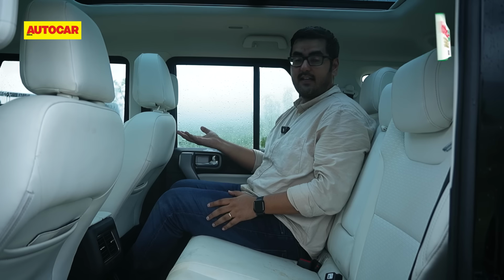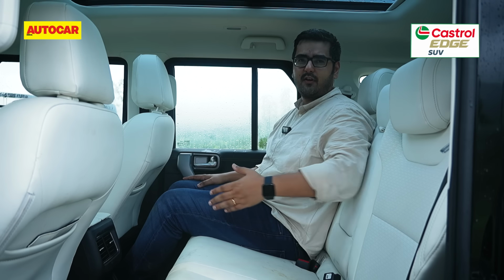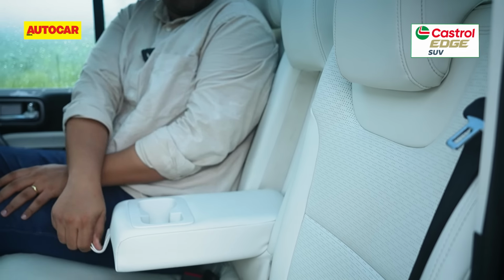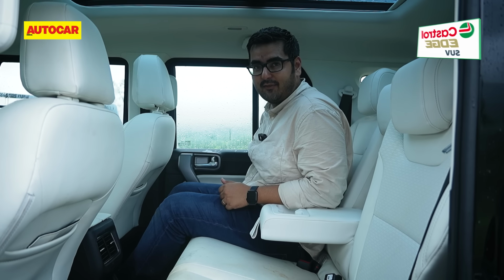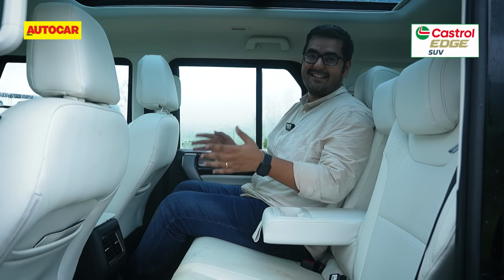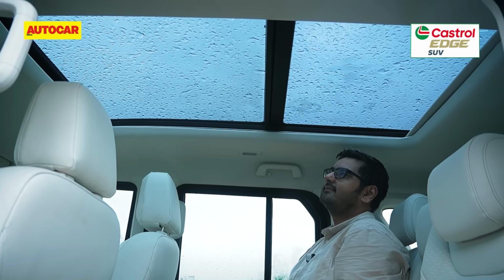Now, the front seat is set to my driving position. I'm really comfortable on knee room. There's enough space for a third passenger to sit in comfort, and what's nice is when the middle seat isn't in use, you have a rear center armrest. The rear seat back can also be reclined to your comfort. And what makes perhaps the biggest difference, at least in this company, is the inclusion of a panoramic sunroof.